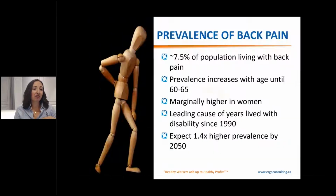The prevalence of low back pain in the population is about 7.5%. At any given time, 35% of the population may be living with low back pain. And most of the studies show that the prevalence of back pain increases with age, although interestingly enough, only till the age of about 60 or 65, and then it starts to decrease. This may be a function that people are coming out of the workforce at that point in time, so maybe they're taking it a little bit easier. The prevalence of back pain is marginally higher in women as compared to men.